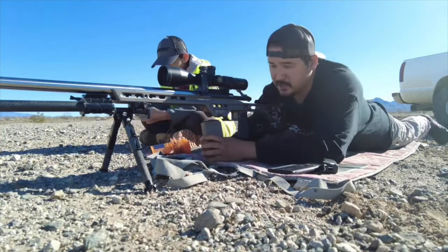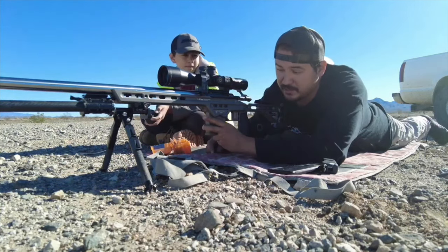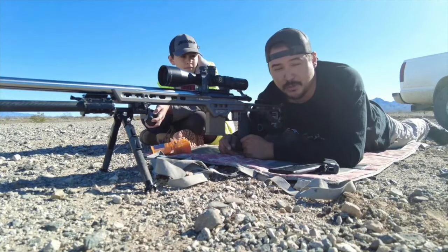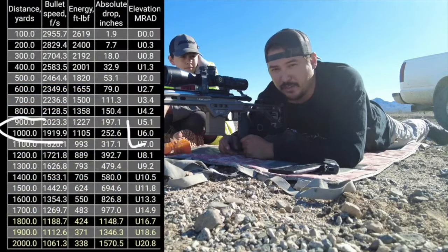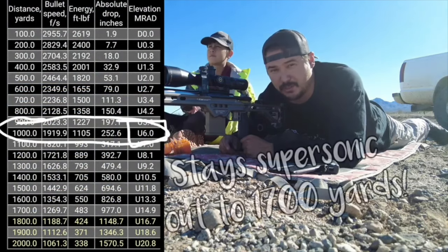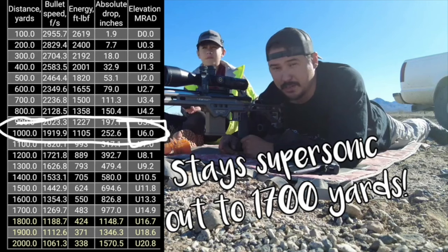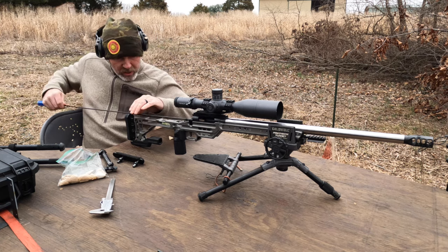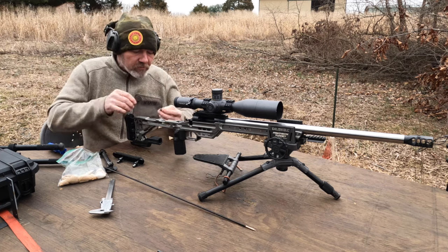Last time I clocked these things going 3,030 FPS, and looking at the ballistics of that, it puts it actually about almost 1 mil lower in elevation and also wind drift compared to 6 Creedmoor with the 109 going 2,950 feet a second.